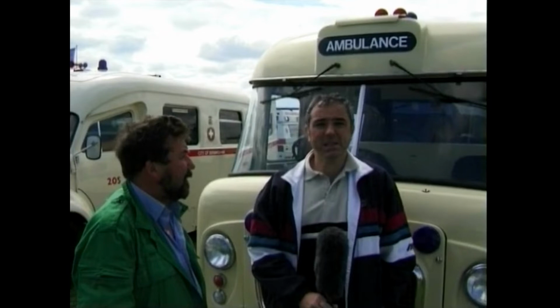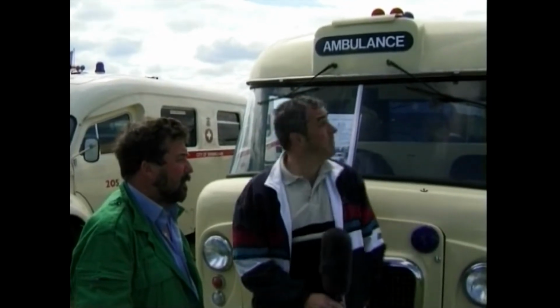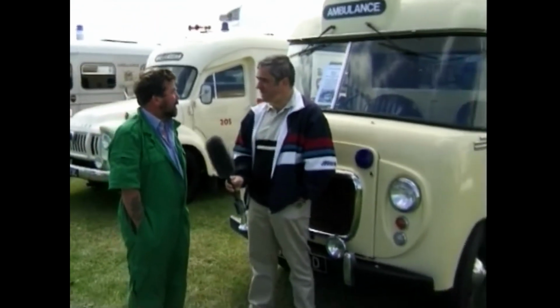Well, we're surrounded by so many stars here today, it's quite remarkable. Eagle-eyed viewers of this model behind me might recognise it from a very well-known television series. John, what series are we talking about? It was in Heartbeat, in the 1997 series of Heartbeat. So it's quite a star in its own right. Now it's a Morris LD5M. And how did you come by it?